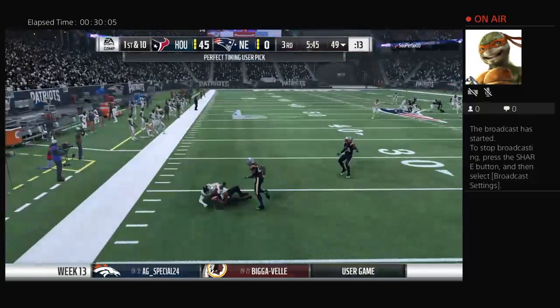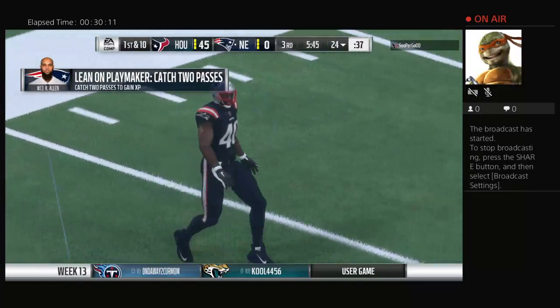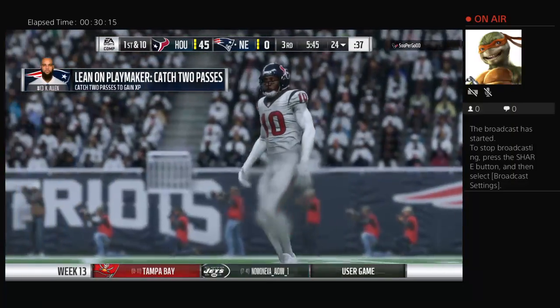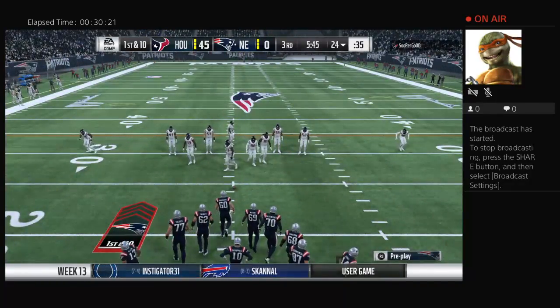A battle for it, and it's intercepted. Picked off at the 25. And they have the football and will take over at the 24-yard line. First possession of the third quarter, an interception, so maybe a second-half tone setter. Indeed, and not the tone they wanted to set.